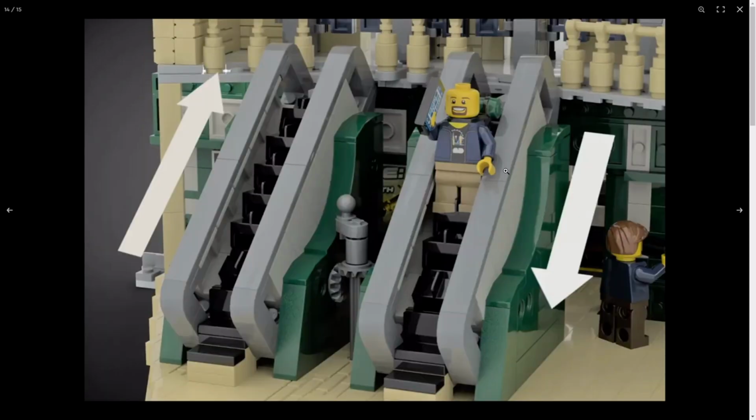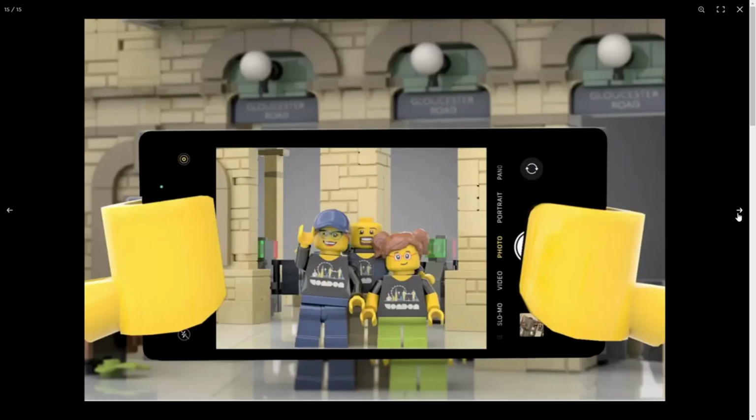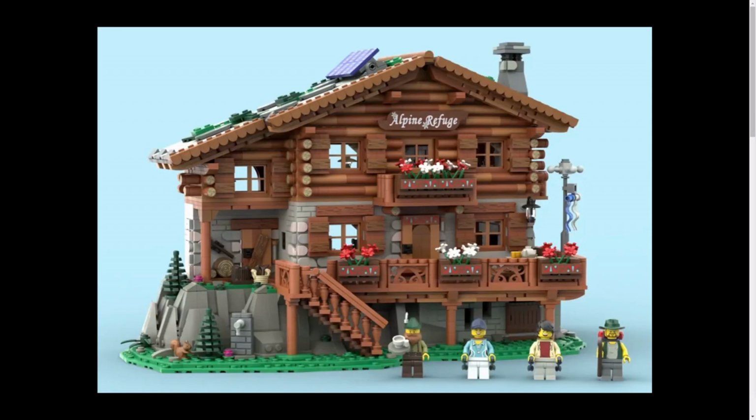It'd be interesting to see if these actually work. The escalators. It looks like it's got a mechanism here, so you can twist it to make the escalators move. I think it's just ingenious. Yeah, really, really cool set.